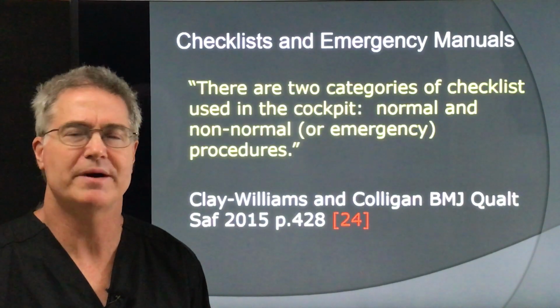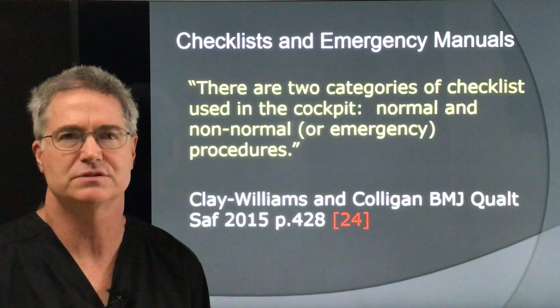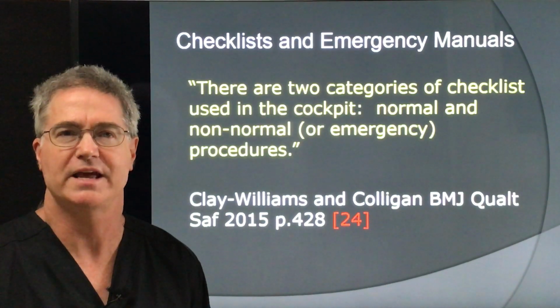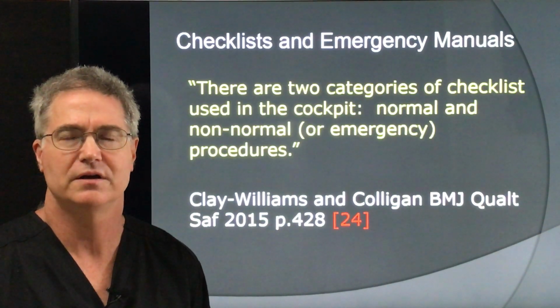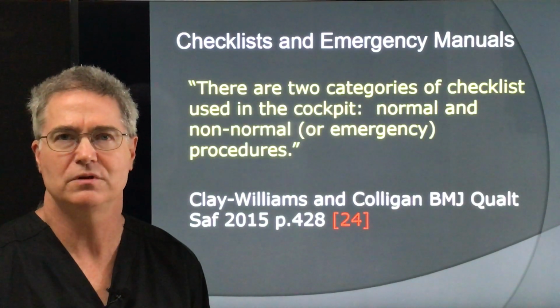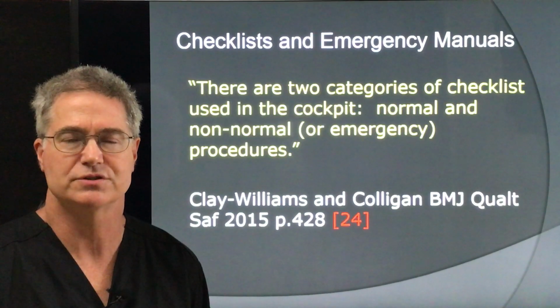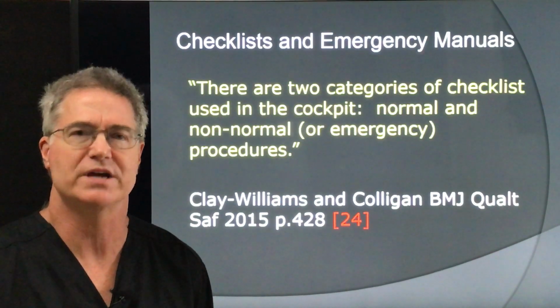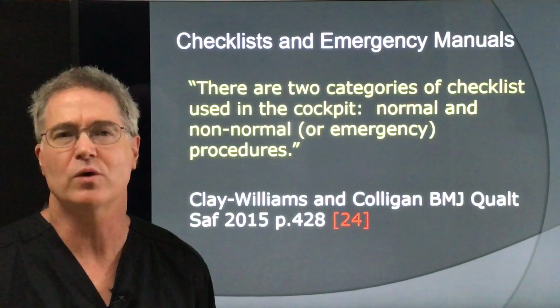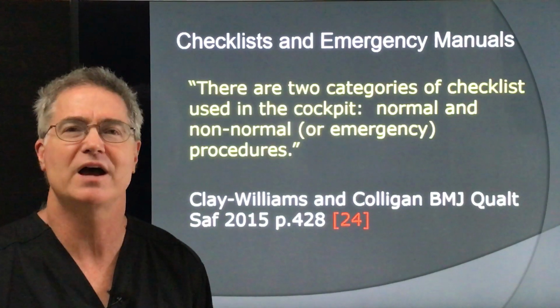So now I want to talk a little bit about the difference between checklists and emergency manuals. Clay Williams, in an editorial in 2015, was calling for applying aviation safety standards to healthcare. And he makes note that there are 2 categories of checklists used in the cockpit, normal and non-normal, or emergency procedures. Now, I think we're all pretty familiar with normal checklists, and this, in the business world, is called a standard operating procedure.